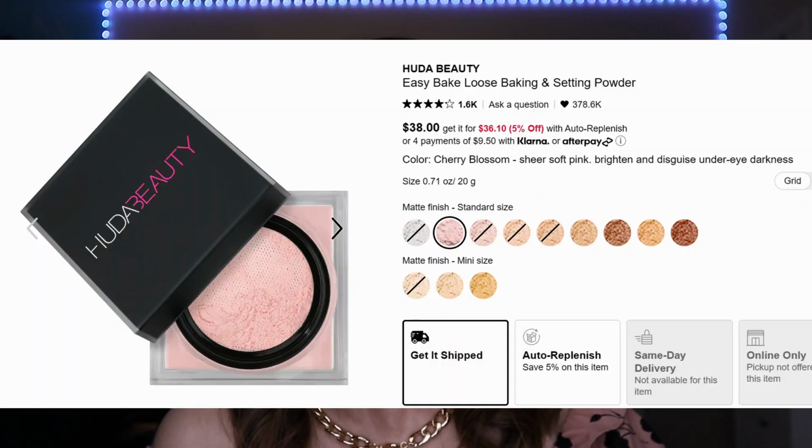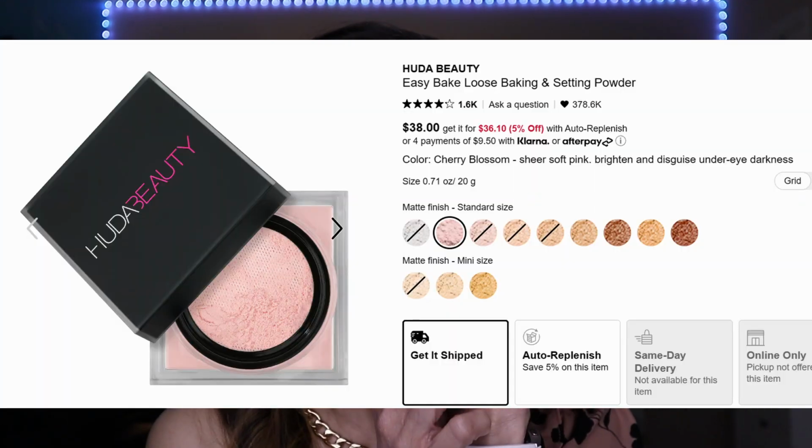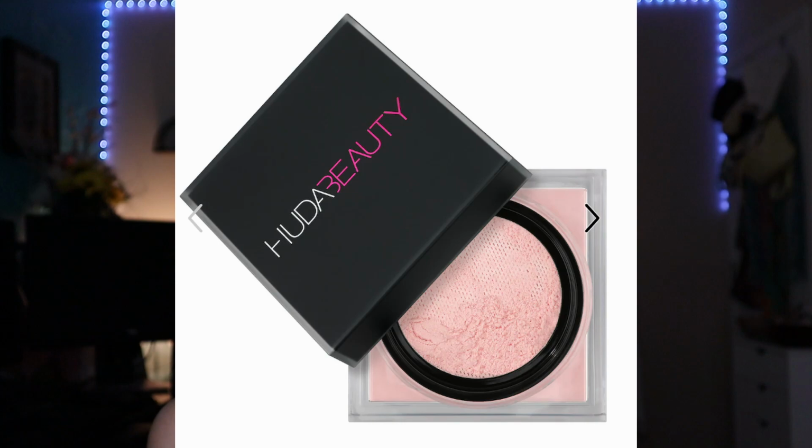The next product I wanted to share with you that I've been really enjoying is from Huda Beauty, and it's a setting powder. It is their Easy Bake, Loose Baking, and Setting Powder. Now, what's unique about this particular powder is the actual shade, Cherry Blossom, which is a sheer soft pink to brighten and disguise under eye darkness. Oh my gosh. This is pricey. It retails for $38, but it comes in a mini size. And I would love to know if anybody has finished this huge amount of setting powder.